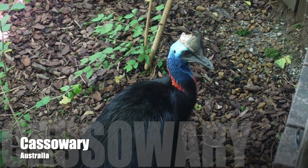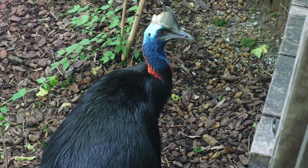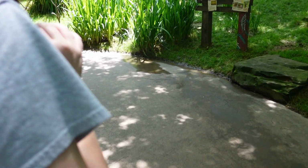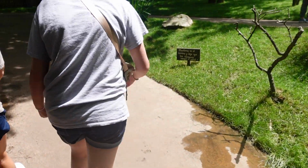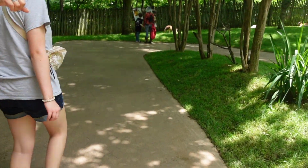We're starting out on the jungle loop, which is the walking path to view most of the animals in the zoo. All the animals' enclosures are their natural habitat, so it makes viewing the animals difficult, but it is beautiful, much like that Animal Kingdom feel if you've ever been there.